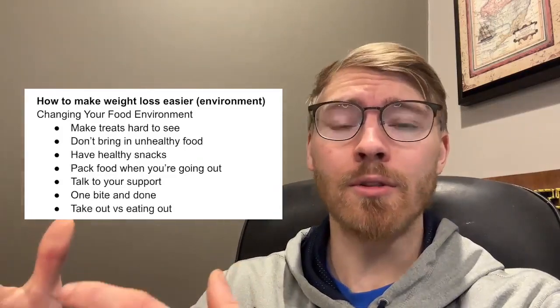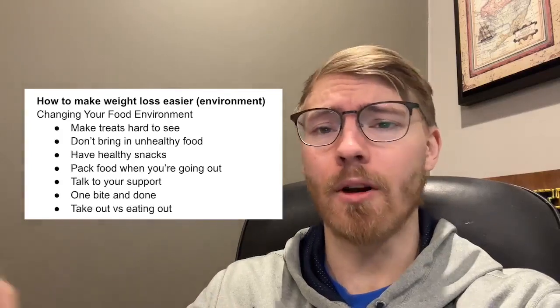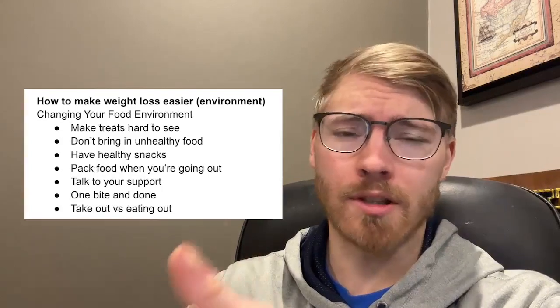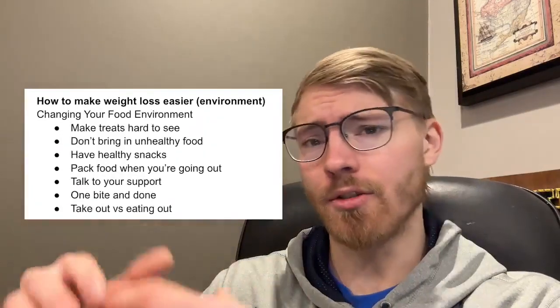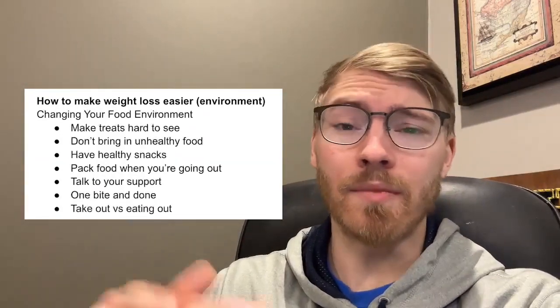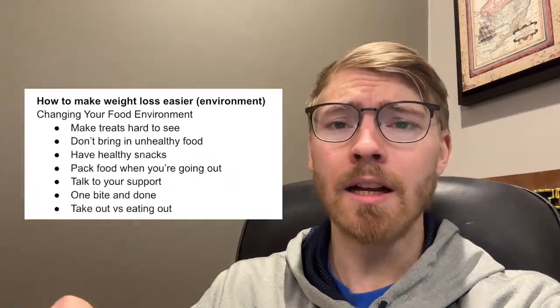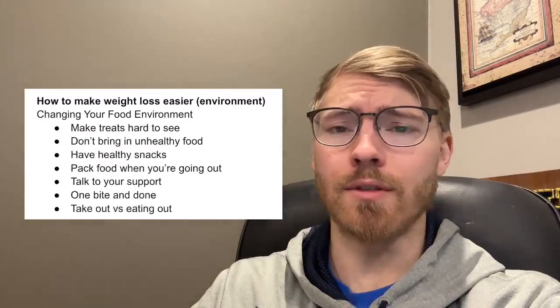I also am a big proponent of packing food when you're going out. So if you have a really long day at work, of course, this is something you always hear: pack your lunches, don't go out to eat. It's so true, though. And you can also monitor what you're eating, so putting in those good nutrients for yourself.